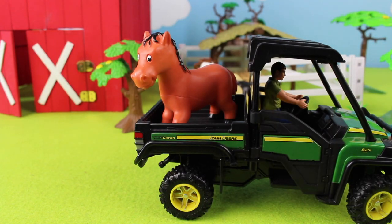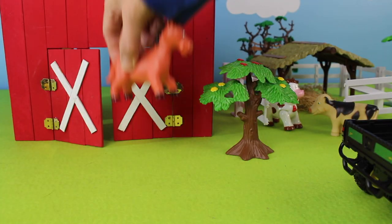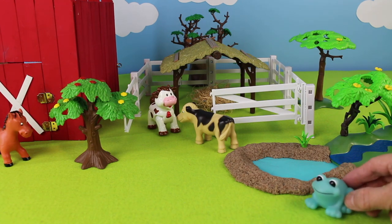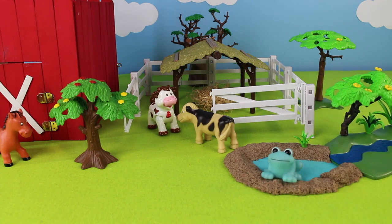He has a horse. It's a brown horse. Let's put the horse by the big red barn. Hop, hop, hop. What do we have here? Why, it's a green frog in the pond.